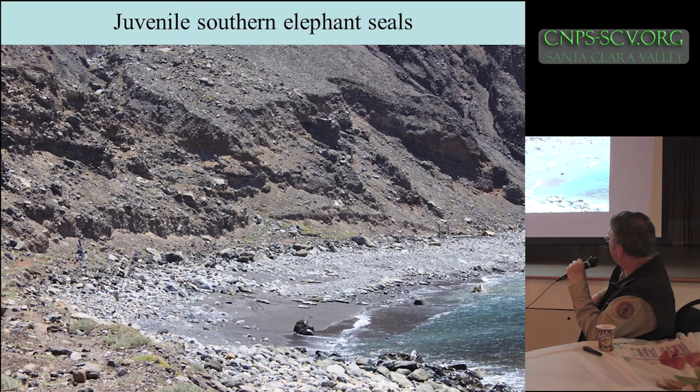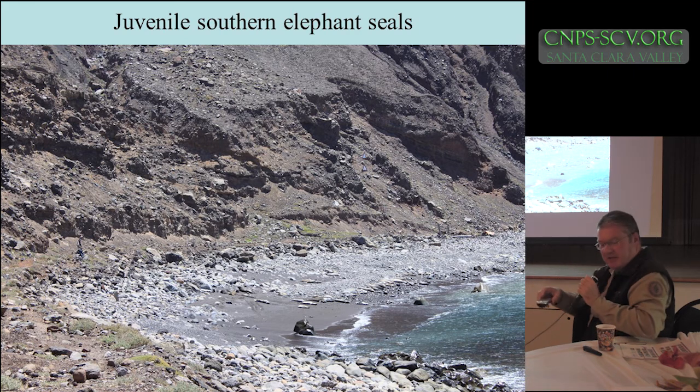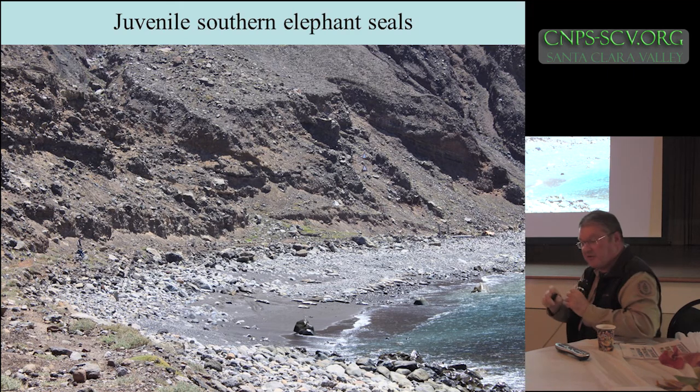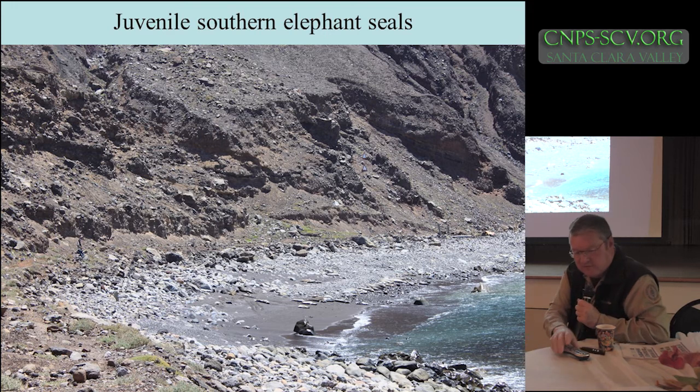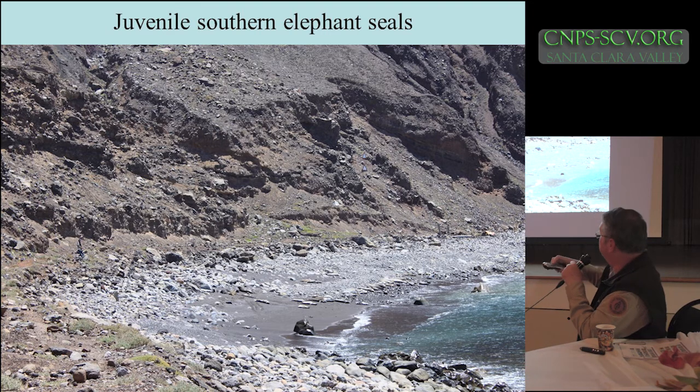And at the bottom of it, those are elephant seals. This is the southern elephant seals. So these are even bigger than the northern ones. And this is them. And those are just the juveniles and some females. And they are enormous. The males had already left.